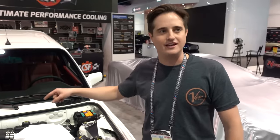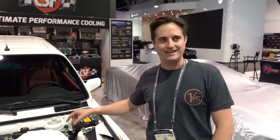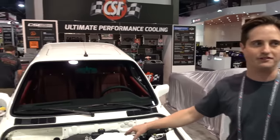Yeah. The computer thinks, like wheel speed sensors, everything, and thinks it's an F80. Okay. And that's why it runs. So what was the inspiration on the build? No one had been able to accomplish this. So we were like, let's be stupid.